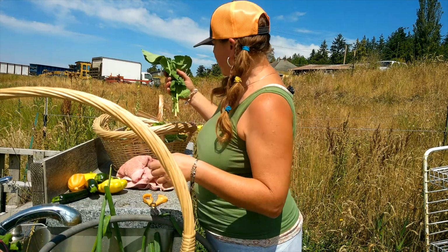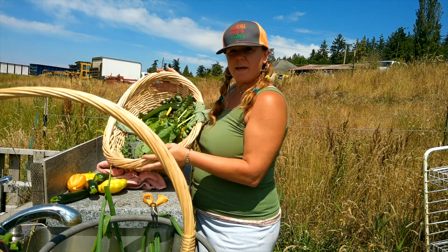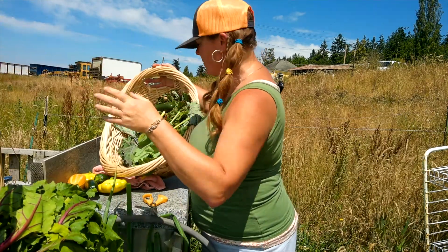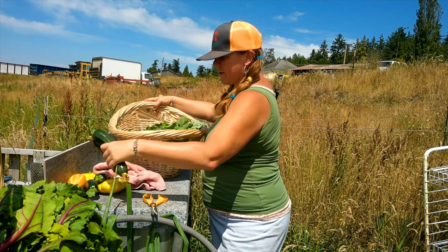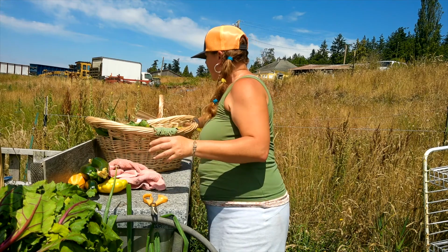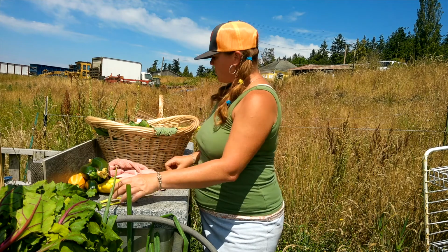Next, I'm going to go through my greens basket here. I had gathered all these. Let me move this basket out of the way. There we go. I'm going to go through and separate the greens, and then I'm going to tie them up with a twist tie, which I generally end up cutting in half just to save some of that.